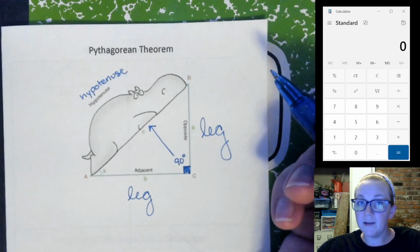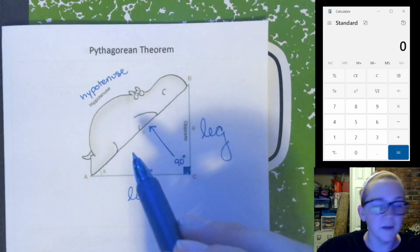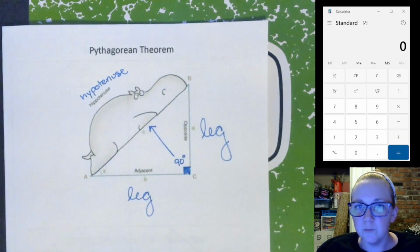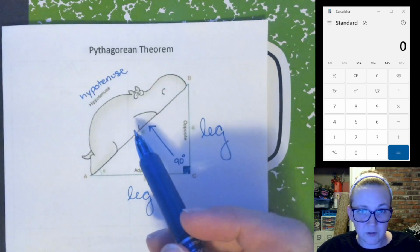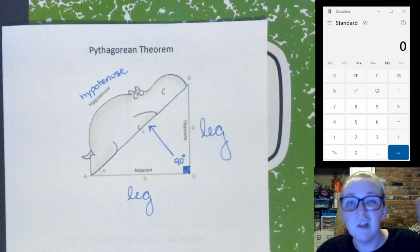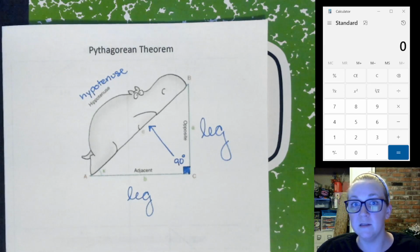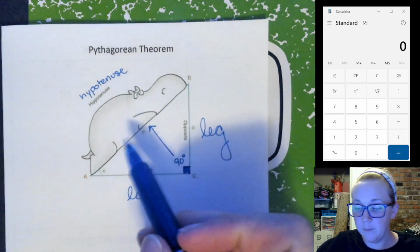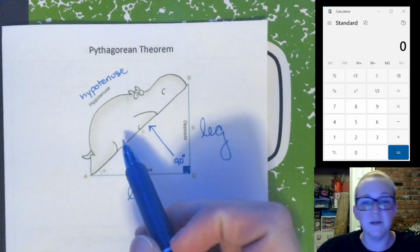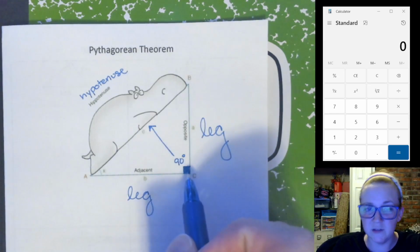Now, a fun fact. The reason this has a hippo on it, because it's the hypotenuse, however you want to say it, is because hippos are big, right? That's because this side of the right triangle, the hypotenuse, is the largest side in that triangle, no matter what the other one is. That one is always the biggest, 100% of the time. Hypotenuse is the biggest side, 24/7. The other two sides are always going to be smaller than that, and they're always called legs, and they always touch the 90-degree angle.